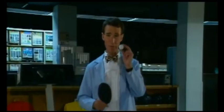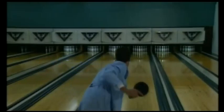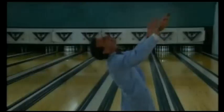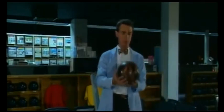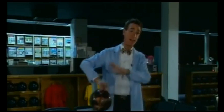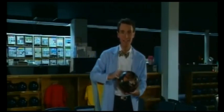Ping pong balls are great for ping pong, but they're not for bowling. Not enough momentum. Bowling balls are about 3 kilograms. They're heavy enough, and we can get them moving fast enough so they have enough momentum to knock down all the pins at once. That is, if we can hit it just right.